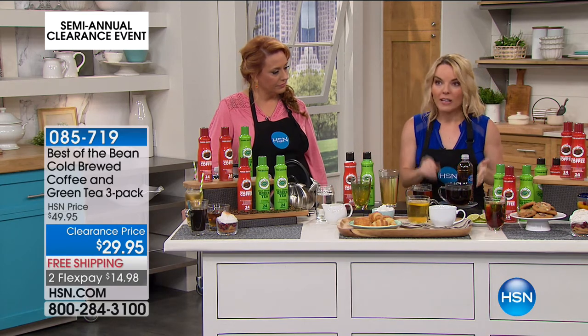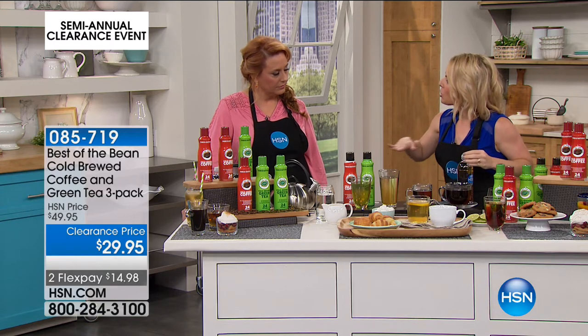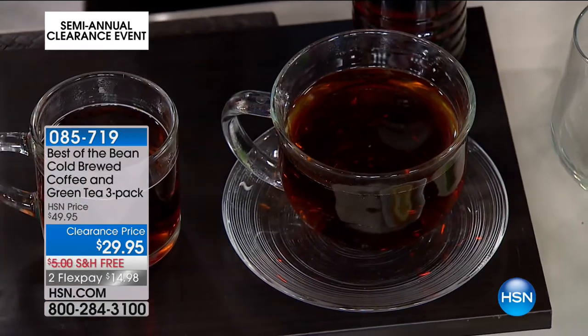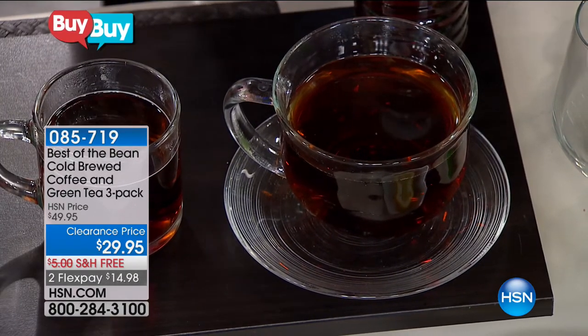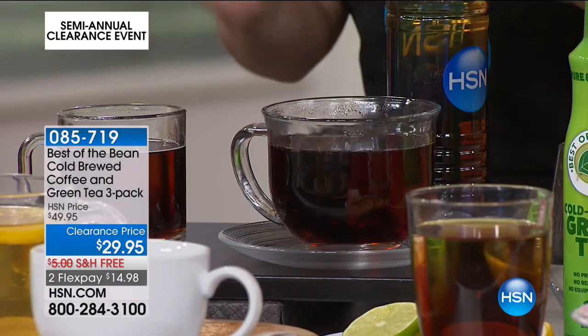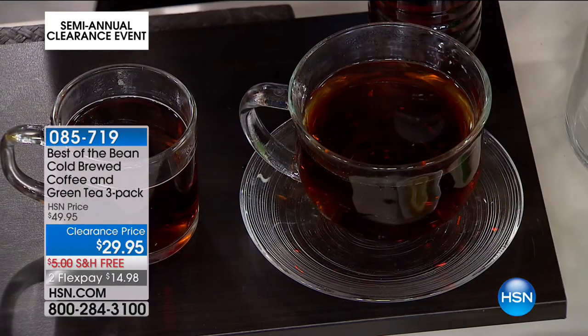This, I want to point out, if we can get close, has no film that lies on top. If you've gotten coffee from some coffee shops, you'll see this film that lies on top. That film is where the acidity and the bitterness lies. I didn't know that. Exactly. So if you're seeing a big film on the top of your coffee, that's from heat brewing. Heat brewing brings out the acidity. It brings out that bitter taste that we use all that milk and sugar to cover.